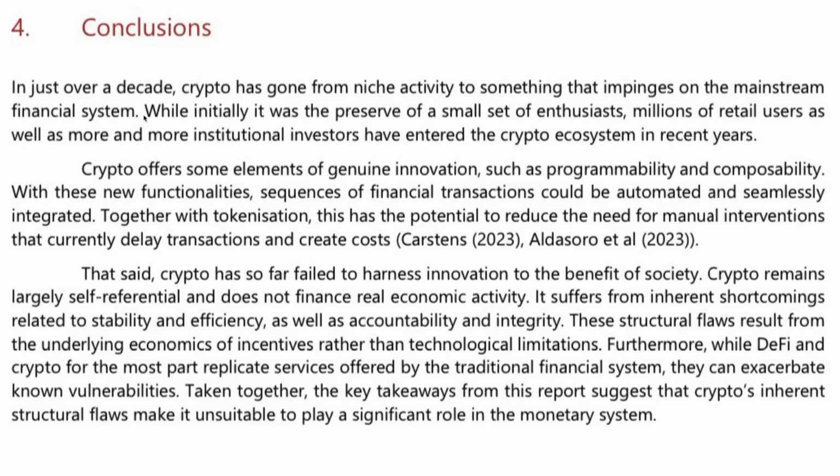So there's pros and there's cons. This is how they're framing it, okay? While initially it was the preserve of a small set of enthusiasts, millions of retail users as well as more and more institutional investors have entered the crypto ecosystem in recent years. So obviously there is some aspect that is alluring to, as they put it, institutional investors.